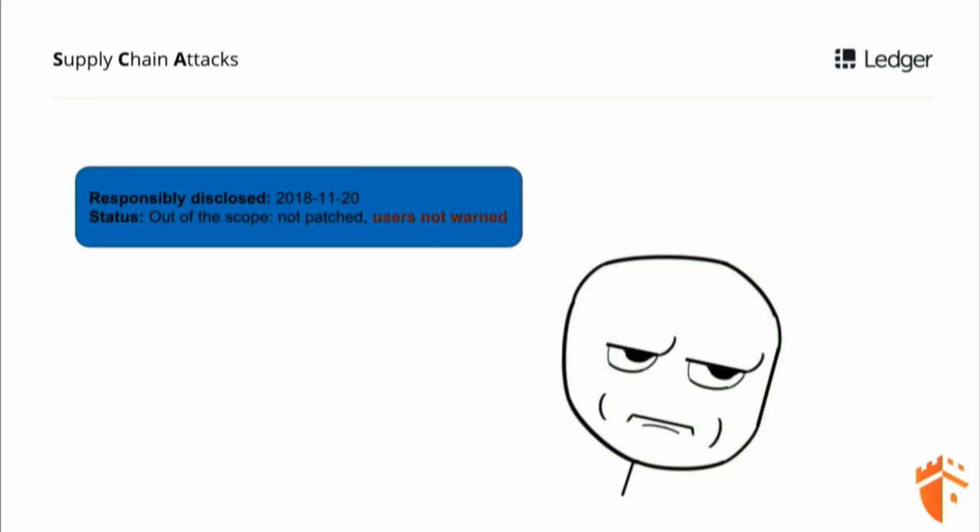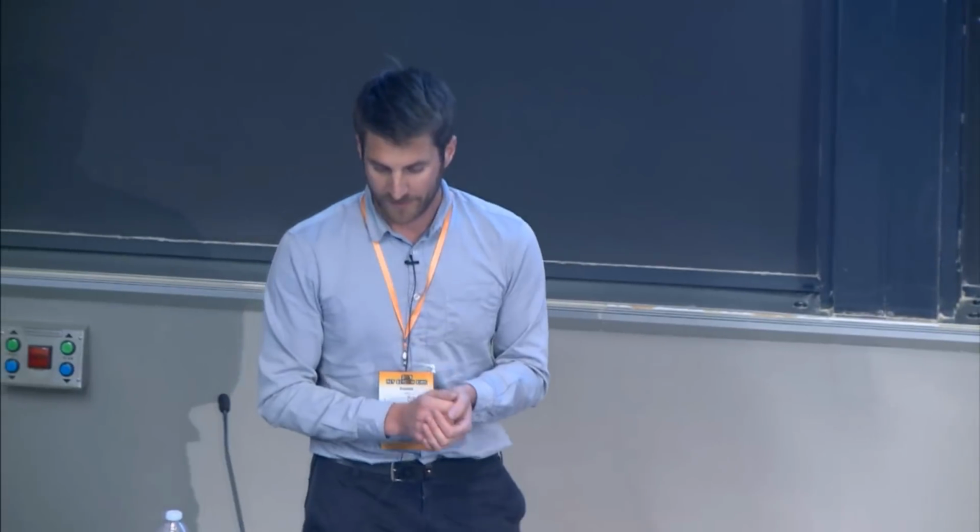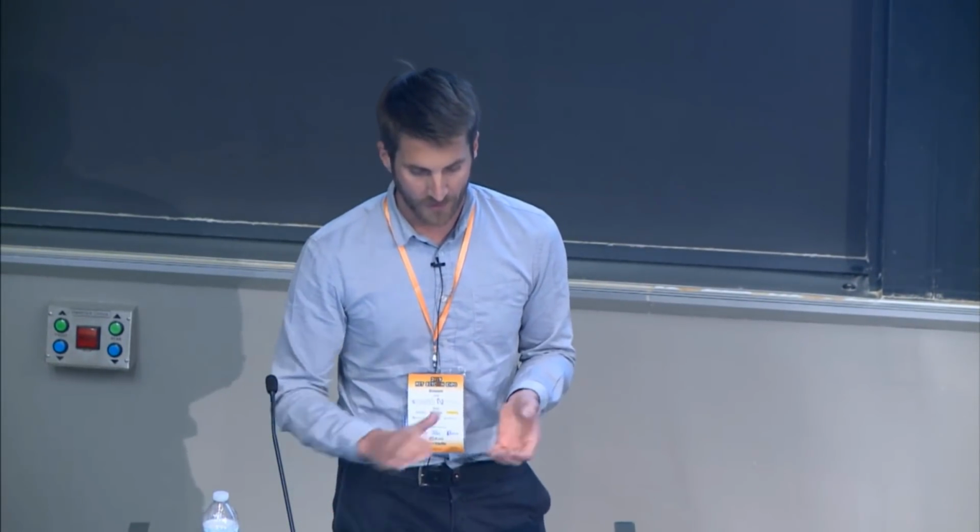So this was the first item. We responsibly disclosed this problem to Trezor in November, I guess, and they told us that it's out of scope. So it's quite unfortunate. We were a bit disappointed, but this is their product at the end.